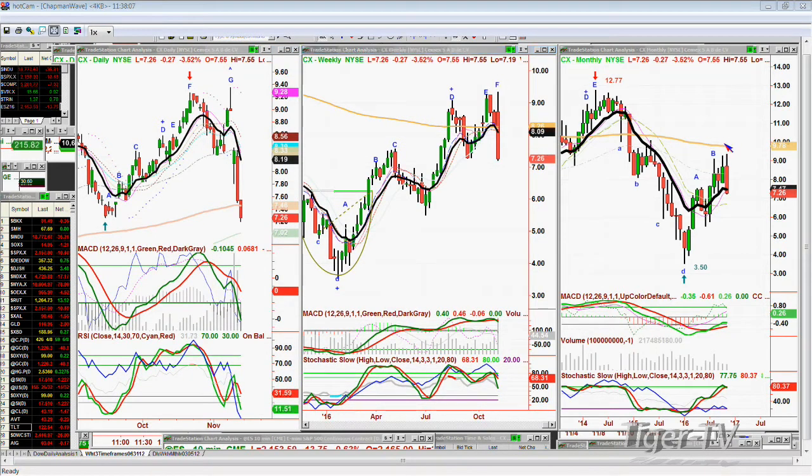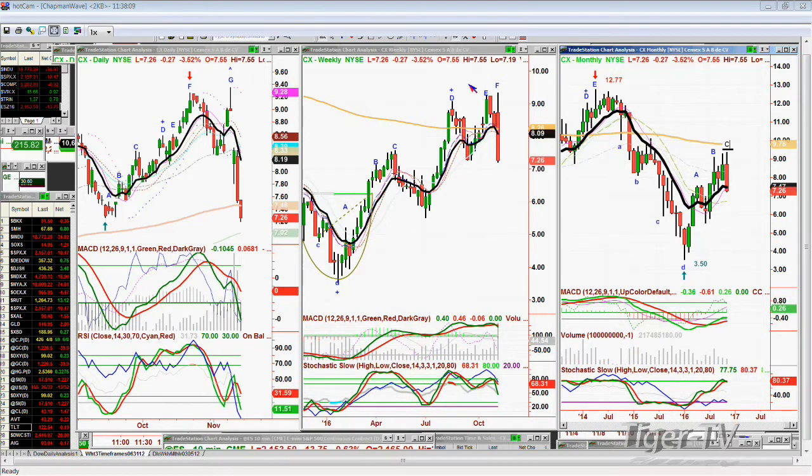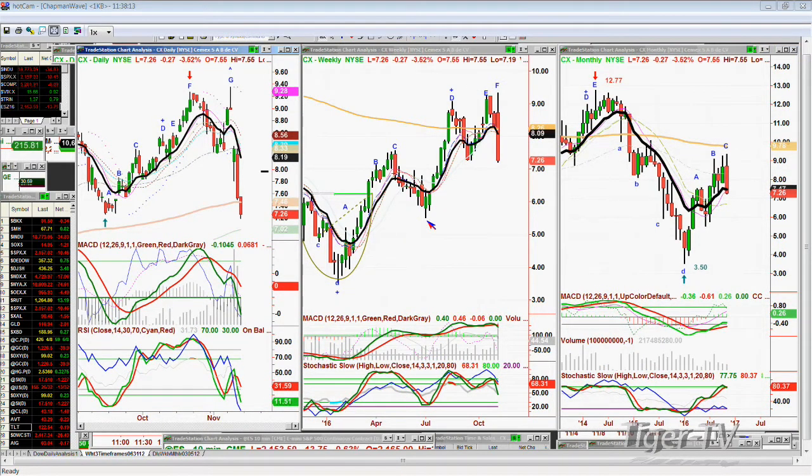It's a leg C, which is still good in the monthly, but on a short-term basis, I would not be surprised to see that you have to wait, have a little patience. It's between $7.12 and $6.92. That's the area where I'd like to look at it again. Until then, I just have to step aside and say, wow, that's not good action on the daily and the weekly, and it actually looks like it's going to be under pressure for a little bit longer.